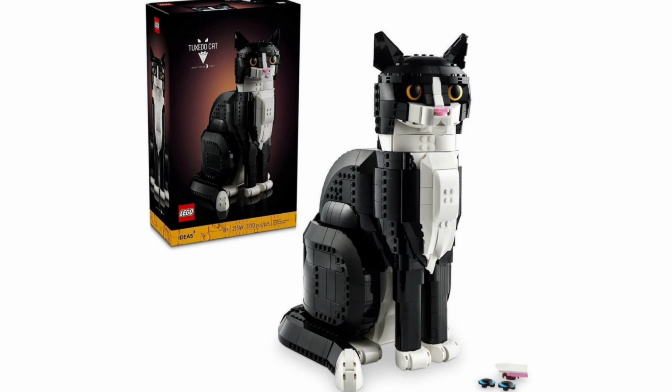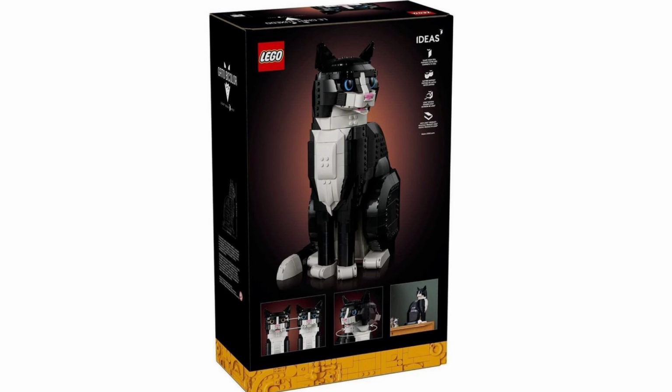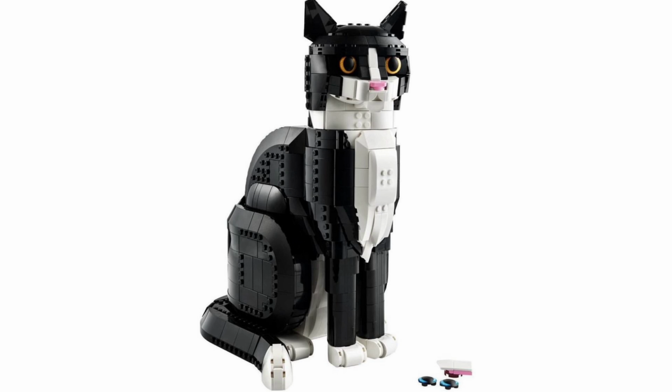And then Lego did officially reveal the brand new Lego Ideas Tuxedo Cat. And it looks very interesting. Now, I will say I'm not a fan of cats. I don't like cats. In fact, I don't like any animals at all. I'm not an animal person. And this looks pretty scary in my opinion. I don't know. There's some angles it looks decent, but some angles it looks pretty cursed.